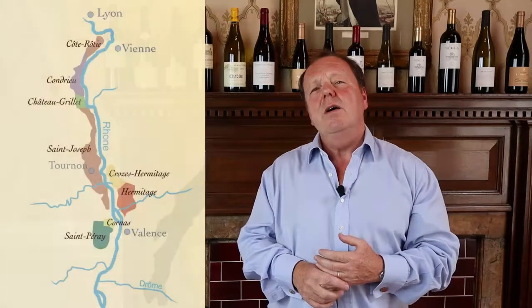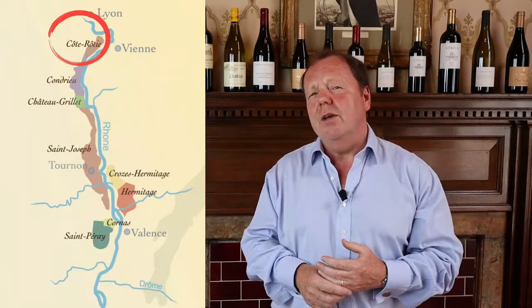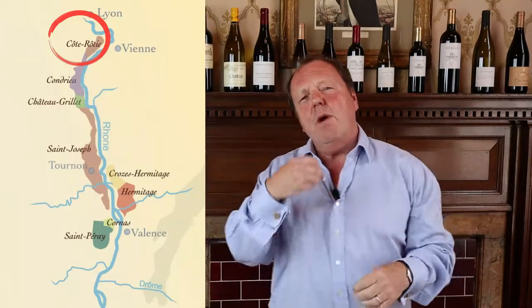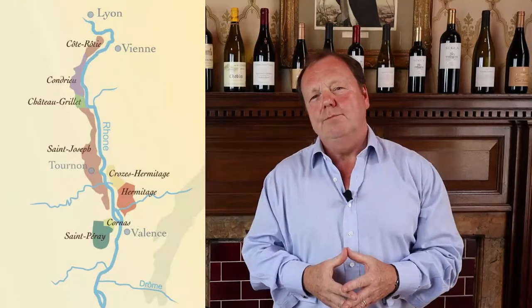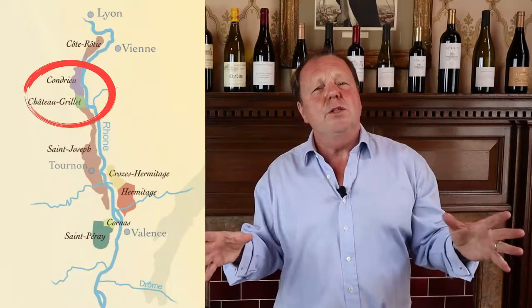So right at the top of the northern Rhone, you have Côte Rôtie, and Côte Rôtie is allowed to use up to about 20% Viognier, usually big, black, inky styles of wine, lovely wines. But using a little bit of Viognier gives the wine that slightly scented fruit and of course a little bit of softness as well. And then you travel south of the Côte Rôtie and you have Condrieu, which is famed for its white wines of Viognier.